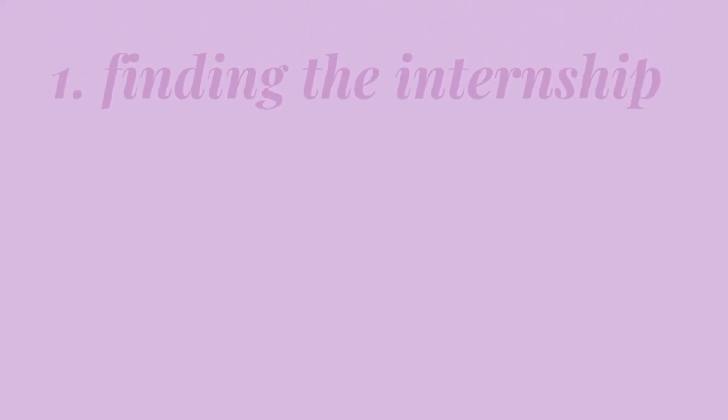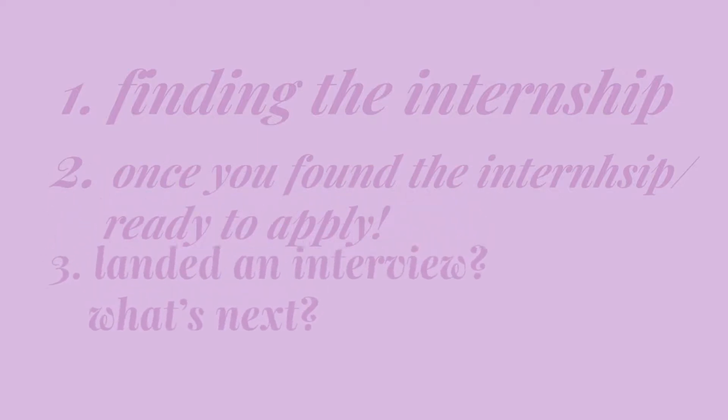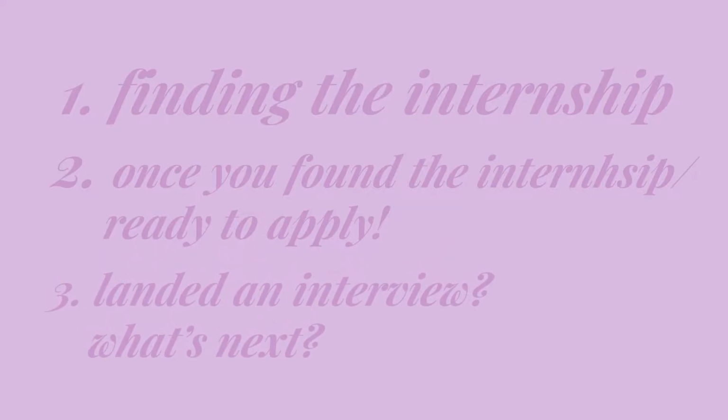In this, I'm going to split this up into 3 sections. One is finding the internship. The second is, once you've found the one you want, you're ready to apply. So that's a section on its own. And then once you've landed an interview, so what's next? So in those 3 sections, I'm going to be talking about different things.